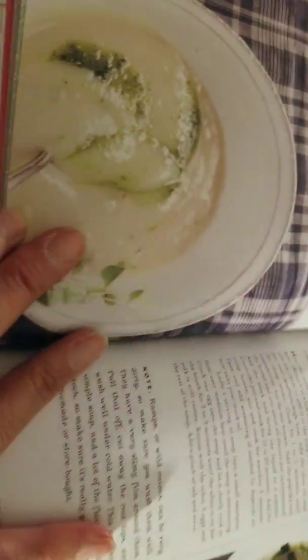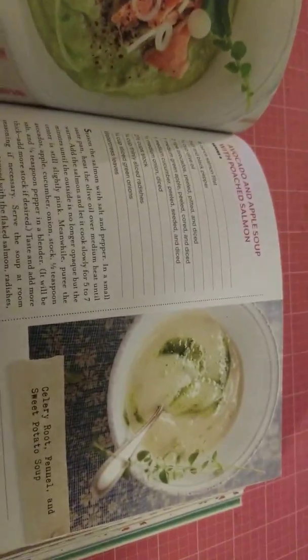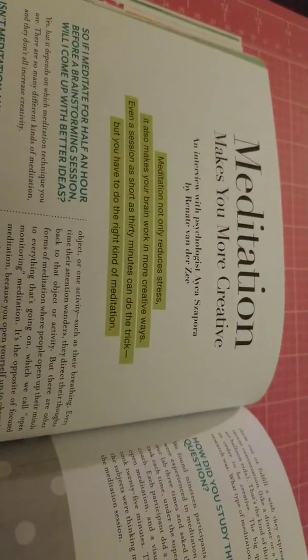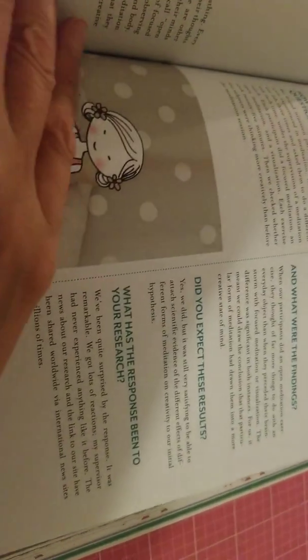So here you have some writing exercises, I believe. And some recipes. Look, some soup. Some soup recipes. Again, you could just take this and put it in your recipe book. Try out some of these recipes. You never know, they might be good. Here we go. Meditation makes you more creative. So it teaches you about meditation, and how to meditate, and how meditation relaxes you and makes you focus on what really is important out there.